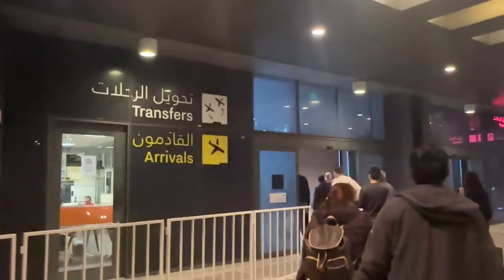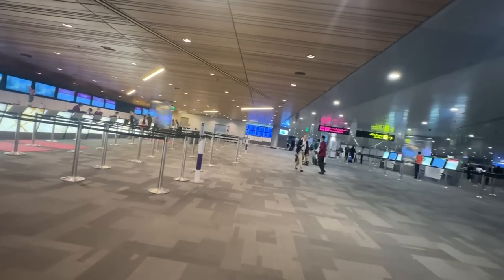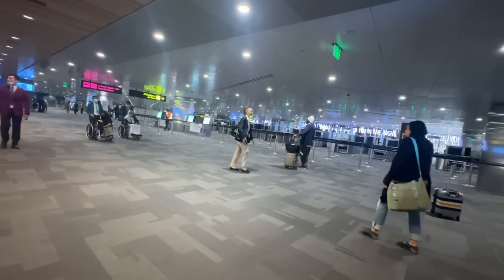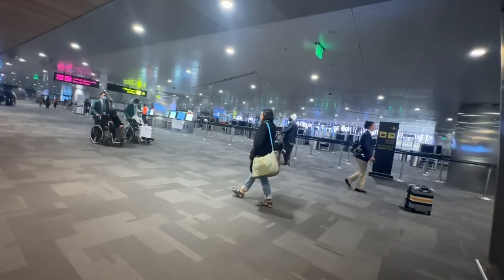Now once inside, rather than going through arriving customs, we went through transfer customs and continued on into the Doha airport and into the lounge, which I didn't actually get too much footage of, considering I have another video coming up where I'm going to be taking a look at the lounges in Doha, which are world renowned.